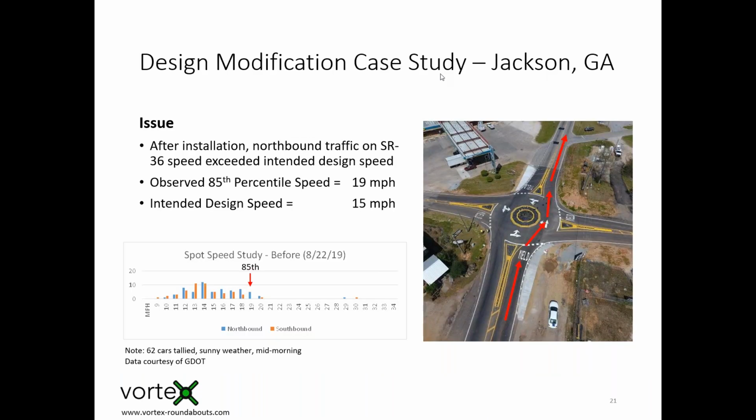One interesting thing we saw in the Jackson, Georgia one, which was a fairly small one, was that they ran into an issue with their design. They presented their design, and after gathering some data they found that the behavior of the traffic coming through wasn't quite ideal for what they wanted. Their intended design 85th percentile speed was 15 miles an hour, and they determined that would be a good speed to get everyone in the roundabout to trust the oncoming traffic, create flow, and reduce any chance of accidents. But what they were seeing was 19 miles an hour, which they didn't really like.